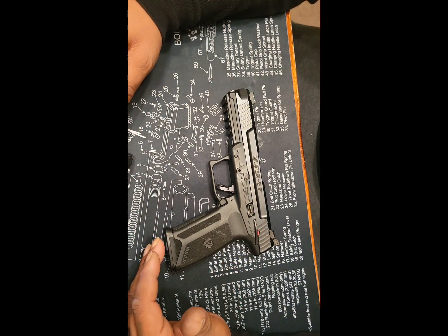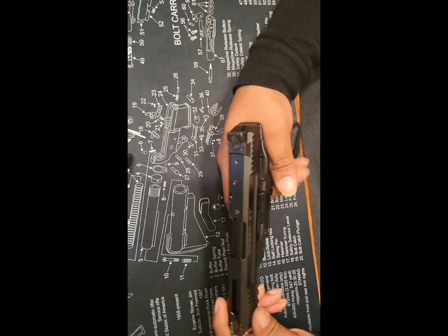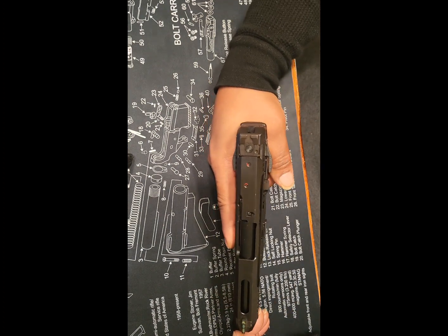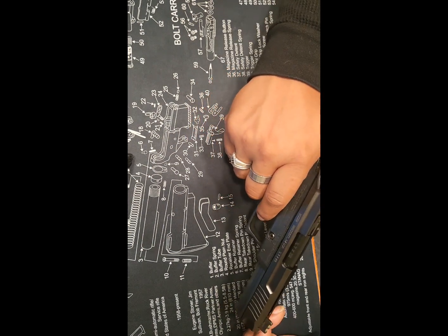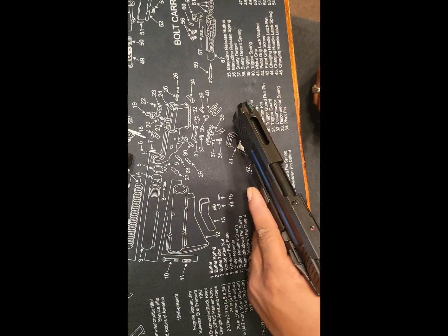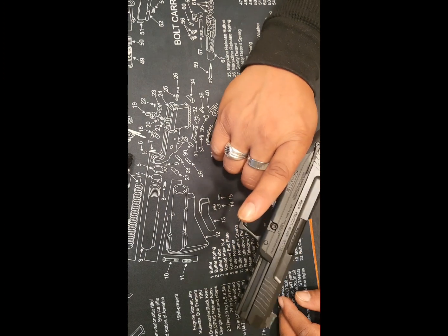It's a great firing gun, great handling gun. I feel like the ergonomics of it are perfect. The fit and the feel is very, very streamlike, should I call it. The ambidextrous safety makes it easy for left hand or right hand to put the gun on safe or arm the gun.